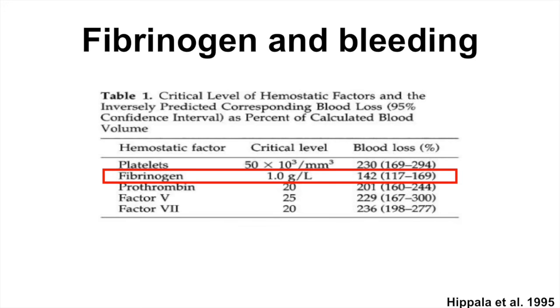So from that point of view, fibrinogen is important, and this can be treated in bleeding patients with the use of fibrinogen concentrate or cryo. But the most important part is that we need to be able to rapidly measure this, and this is a little bit difficult with standard fibrinogen assays. In our center it takes 1 hour or 1 hour and a half, maybe 2 hours to get a fibrinogen result. But in the TEG and the ROTEM you can actually get a rapid result on the fibrinogen.